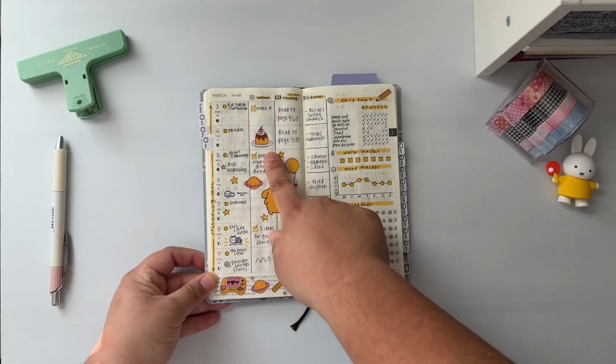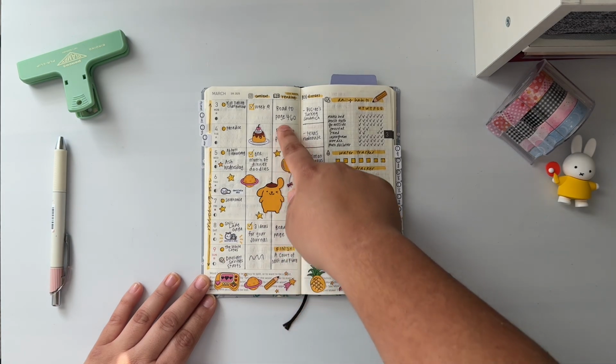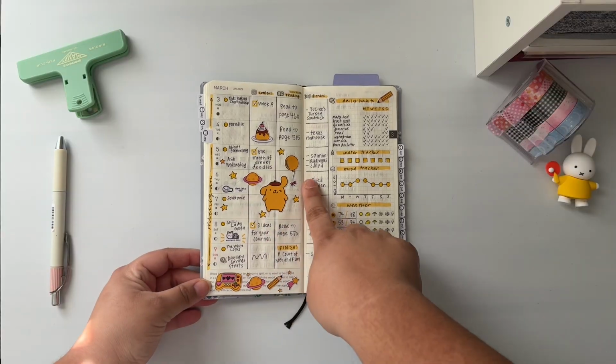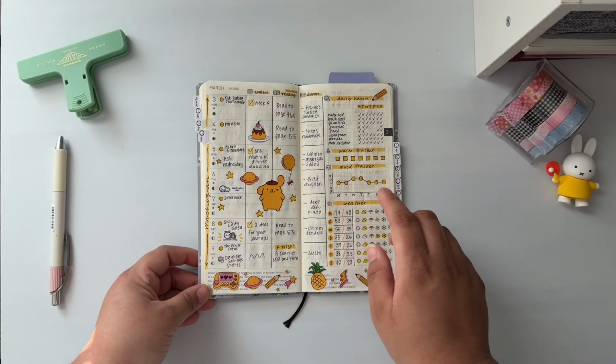The second column is all for content. This is everything I want to post that week, so like Instagram or Reels, anything. This column is for reading, so when I start and finish a book, how many pages I read that day. And the last column is for dinner, so all the dinners I had. And then I do daily habits, water tracker, mood tracker, and weather.